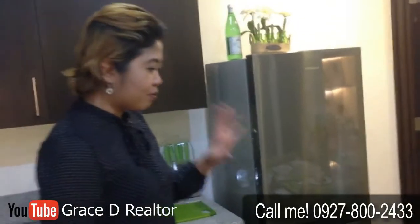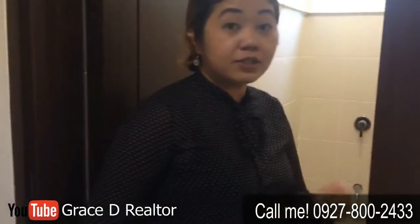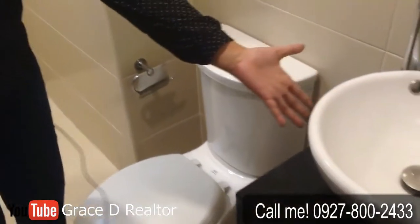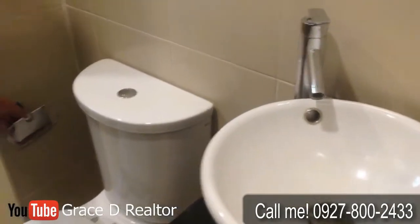Okay, so this is 2-bedroom, 30 square meter. Yung cut ng Pioneer Woodlands is a square cut, so malaki siyang tingnan. Pag sinabing condo, ito is parang house na rin siya, no? So, ganito ang sink natin, ang toilet. May lagayan ng tissue.